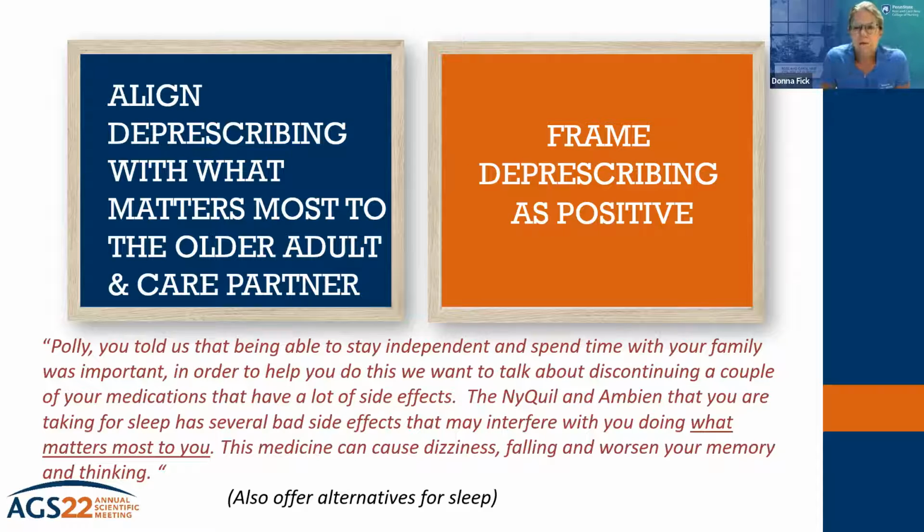So this is the example of Polly, which again was a real case that we changed a little bit. Polly, you told us that being able to stay independent and spend time with your family was important. In order to help you do this, we want to talk about discontinuing a couple of your medications that have a lot of bad side effects. The NyQuil and Ambien that you're taking for sleep may interfere with doing what matters most to you. This medication can cause dizziness, falling, and can worsen your memory.